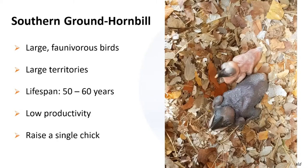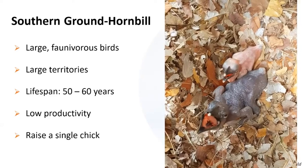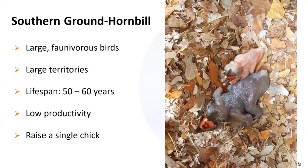This is because, as you can see from this picture, and I'll play the little video now, the eggs hatch at different stages. It's about 5 days difference between the eggs hatching. And you can see the one is smaller than the other. Pretty much what happens is the one outcompetes the other and the other one dies. So 99% of the time, the smaller chick will die and the group will raise a single chick.